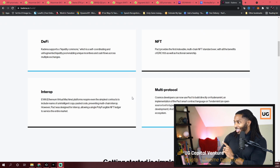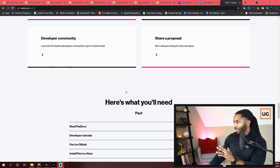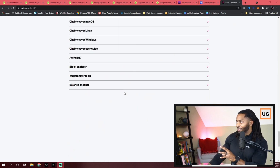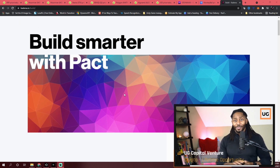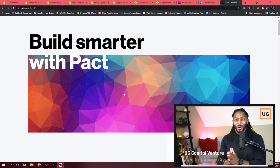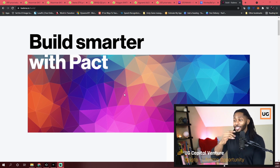Now, Kadena offers all the things you would expect. DeFi, NFT, all that stuff, right? So I'm not going to get into that right now. Let's see if they have anything about the braided chains. All right, I don't see all of the data here, but one thing that I really love about Kadena is its scalability. All right, so it's an infinitely scalable proof of work protocol, Layer 1, which is absolutely insane.